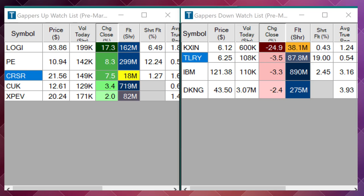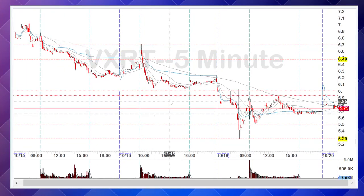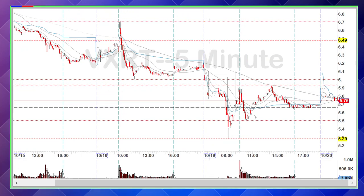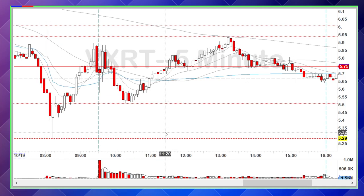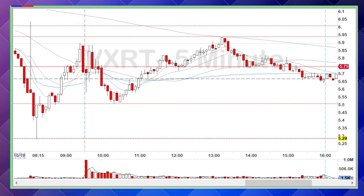So let's start here with one of the ones we had in our list, VXRT. Let's go to our 5 minute, kind of show you what's happening there. What happened there yesterday? Great pre-market action, but at the open it was just very wild. It was not clean. Right before the market, you had this nice big drop here, then a push up again. It tries to get going. There's no continuation breaking out of the recent highs in the pre-market there.